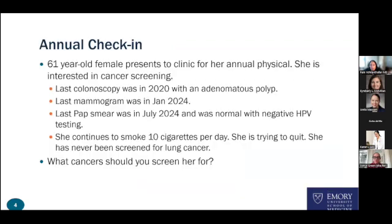So this is a typical patient in primary care. It's a 61-year-old female who's presenting for her annual physical. She's interested in cancer screening. Her last colonoscopy was in 2020 and showed an adenomatous polyp. Her last mammogram was in January 2024. She had a pap smear in July that was normal with negative HPV testing, and she continues to smoke 10 cigarettes per day. She's been trying to quit, but she's never been screened for lung cancer. So what cancer should you screen her for?